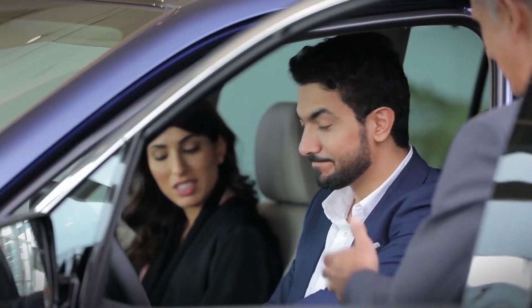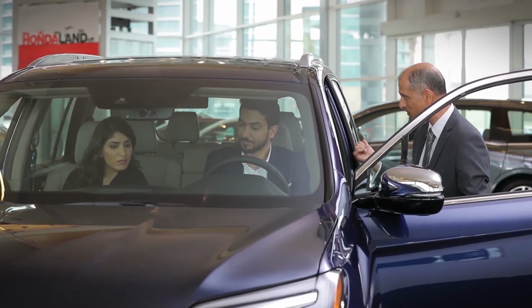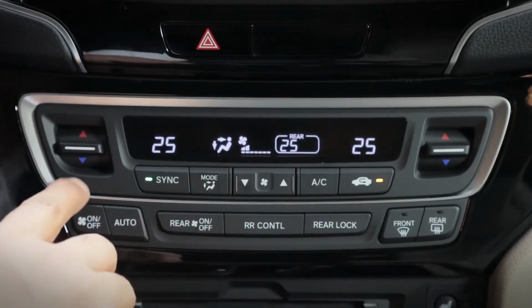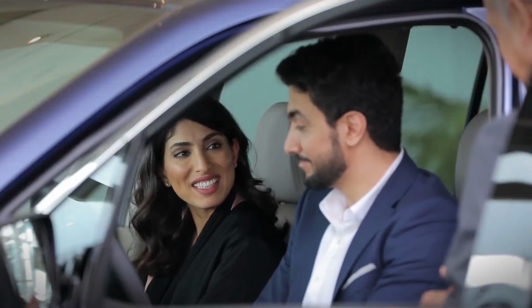It's useful. Amazing. And if you look a bit further forward, we have a Blu-ray player at the back so your son can enjoy watching the films. And above that, we have the tri-zone air conditioning, so driver and passenger can change their settings, but also the passengers at the back. That's amazing.